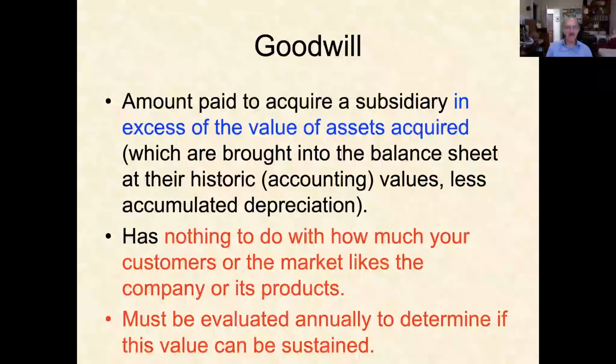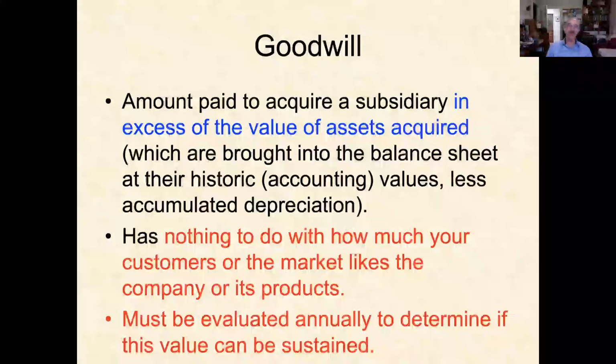It has nothing to do with how much your customers love you. And it has to be evaluated every year. Because if that company you bought turns out not to be worth what you paid for it, you have to write down the goodwill and declare a loss.